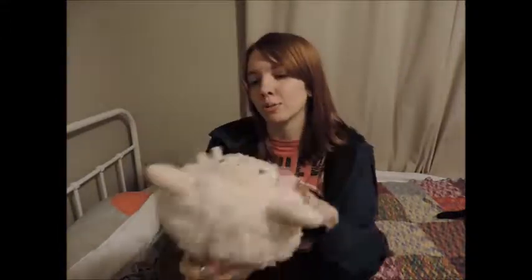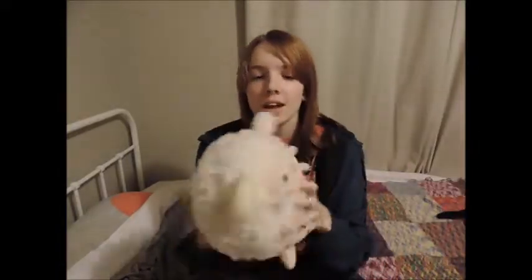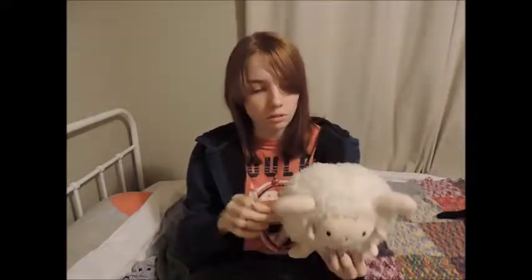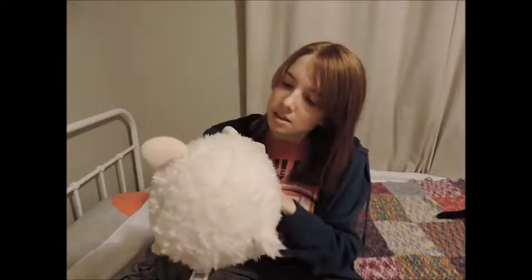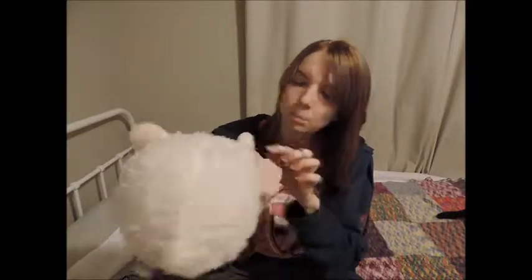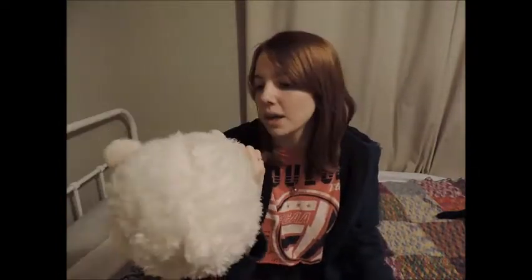I mean, look at him, he's so cute. He's a cute little bear. He's adorable, right? Is it fuzzy? I mean, you guys can't feel that, but he's super fuzzy and soft. He's got a little tail, cute little tail. I also stamped his ear. That's supposed to be an ER, but it looks like a B. It's supposed to stand for Emrose.